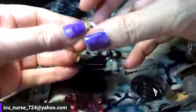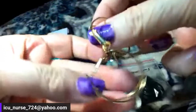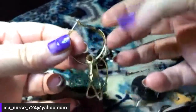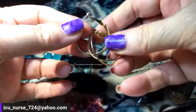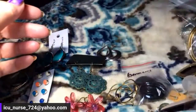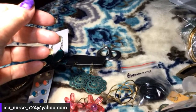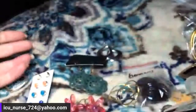Okay, I got a pair of gold tone bypass. They're a bypass gold tone. And they have the lever back also. Oh, she said we got 15 minutes, girl. We have 15 minutes. So we'll do the bypass on those. Oh, stop. Leslie's telling me stop. She said turquoise. Oh, she wants the turquoise. Got you, babe. Thank you.